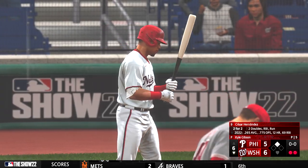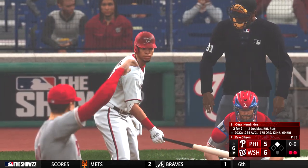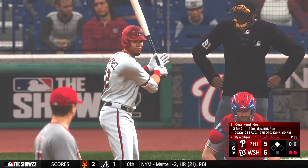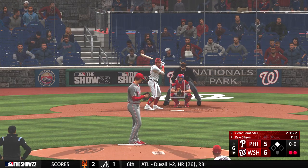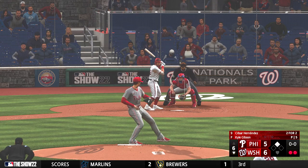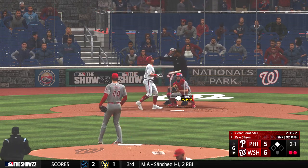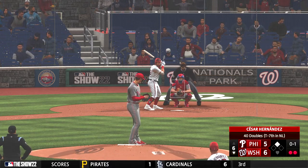Cesar Hernandez digging in for the Nationals. Well, both sides equally as strong, so not a good time to try to turn him around with a relief pitcher and put him on the other side of the plate. And that's in there for strike one. Took a little frustrated with the strike zone.